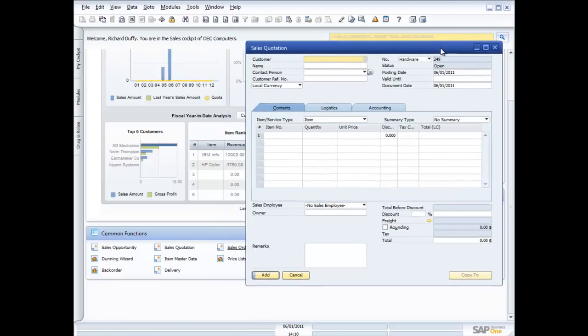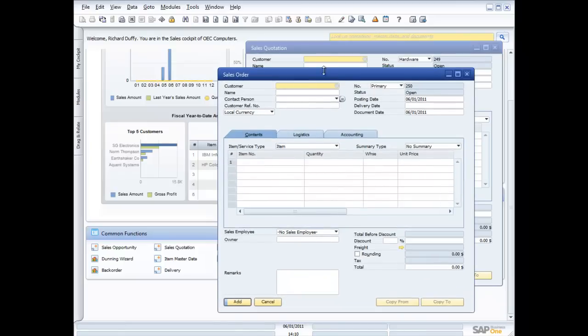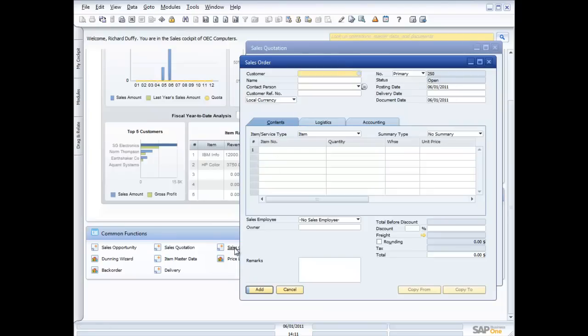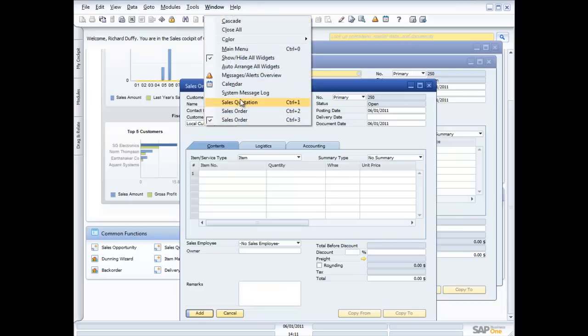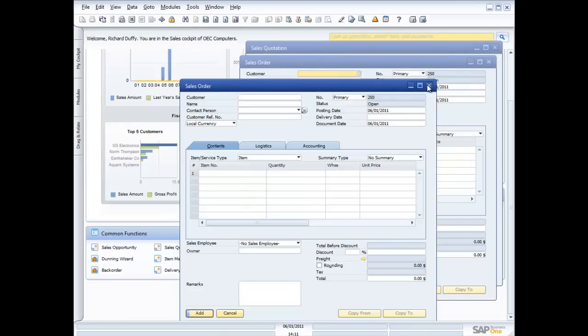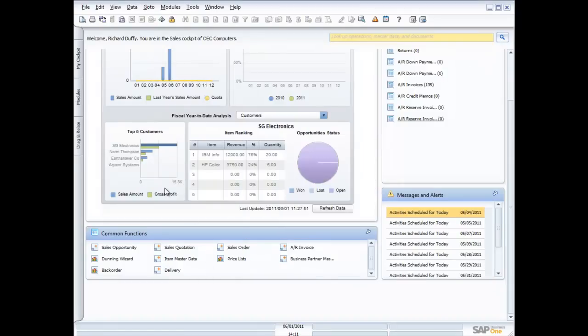Now at the same time, if I'm partway through putting through that sales quotation and another customer rings up and wants to place an order, one click, I can now open up that sales order. Now we're multitasking because we're a small business. Another customer rings up and they want to place a sales order, I can open up another sales order screen there as well. So depending on how well you are able to focus on multiple tasks, you can have as many of these screens open as you want. And of course you can jump to any one of these screens from the menu, or you can toggle between them with a simple click. So that's the idea behind the common functions.